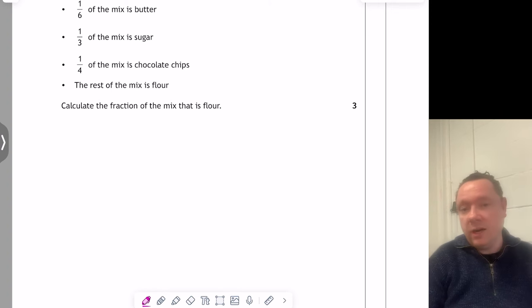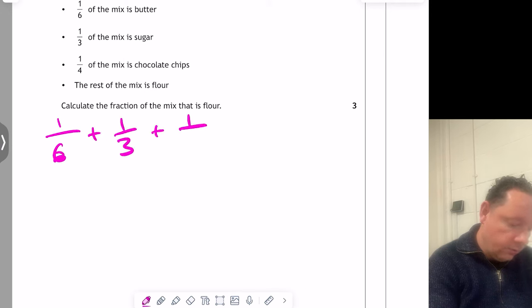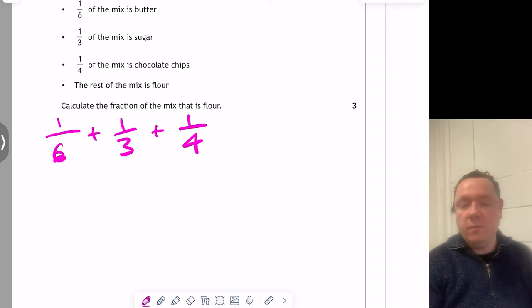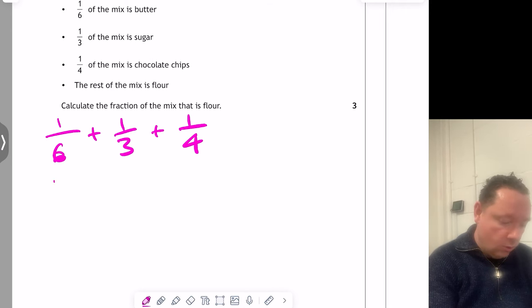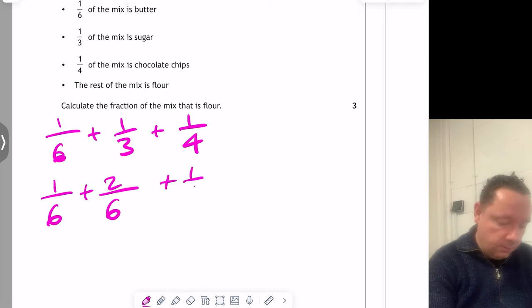So I need to add up all the fractions, then take away from one. So let's start by writing down the sum we're going to do. 1/6 plus 1/3 plus 1/4. Now, 3 fractions to add up. Just add two of them, then add the third at the end. So you've got 1/6 plus 1/3. Well, 1/3 is 2/6, because double 3 is 6, and that's plus 1/4.